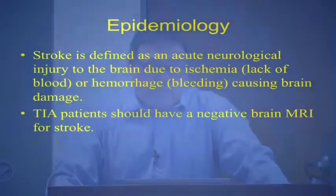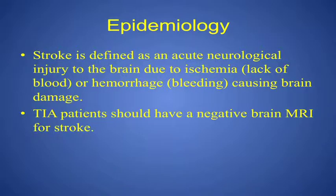Okay? Stroke is defined as an acute neurological injury to the brain due to ischemia, like I said, lack of blood, or hemorrhage, bleeding into the brain, a bursting of the blood vessel, causing permanent brain damage. Usually our TIA patients, when you come into the hospital, you get admitted, you get a brain MRI, and that usually is negative for stroke, or ischemic stroke anyways.